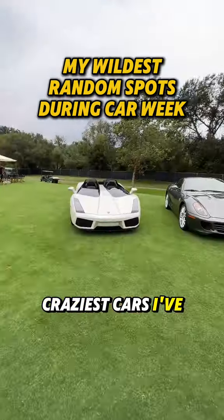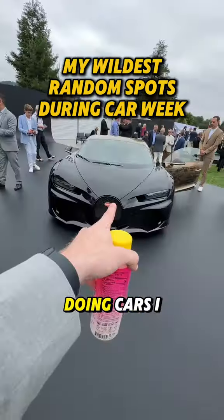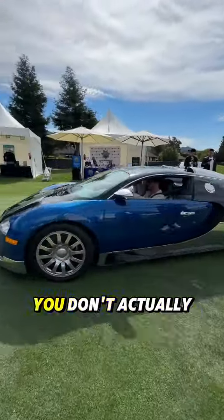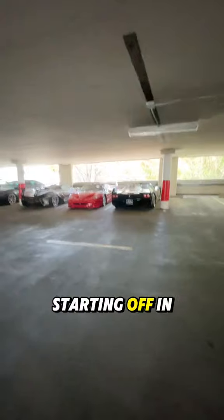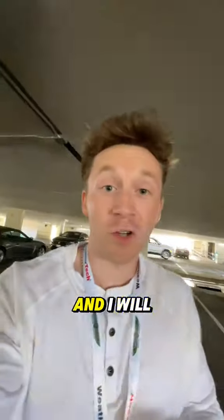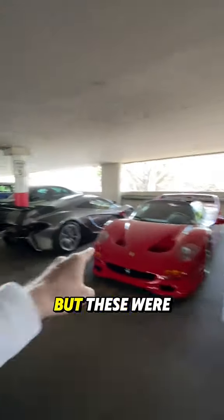These are the craziest cars I've ever seen during Monterey Car Week, and I'm only doing cars I saw in the wild, not at shows or auctions, so in case you want to stop by, you don't actually have to attend a show. Starting off in this garage, we have 2 Ferrari F50s and 1 McLaren P1 HDK. Now, I will clarify, this is right next to the auction houses, but these were not for sale.